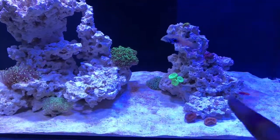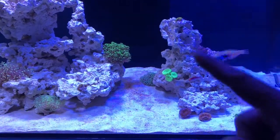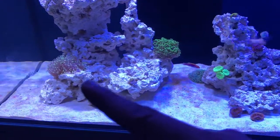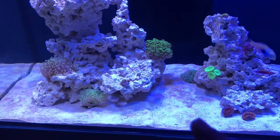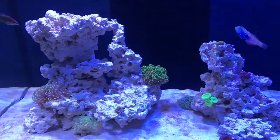So now there are a couple things like these acans, I just want them to cover that rock. This little micro mousse I have here, I'm probably going to get rid of that. I don't really like the look of it as much. The Rastas, I'll move over to that rock because that I can just take off in case they start to encrust. Same with these watermelon zoas, they'll probably be gone from the tank, just not feeling the color.